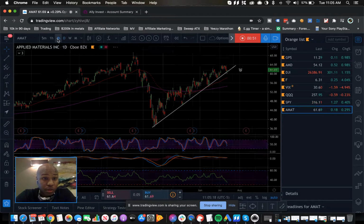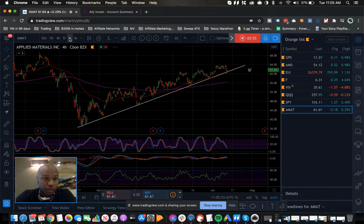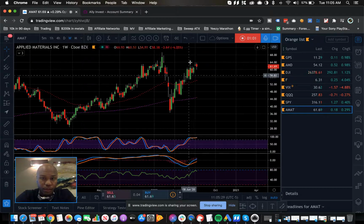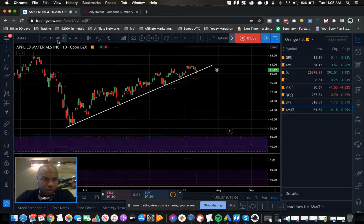Maybe I should look at the others. Daily, 4 hour. 4 hour looks really nice too. Don't know about the higher time frames though. Maybe getting to the point of being a little exhausted on the higher time frames. We'll see.